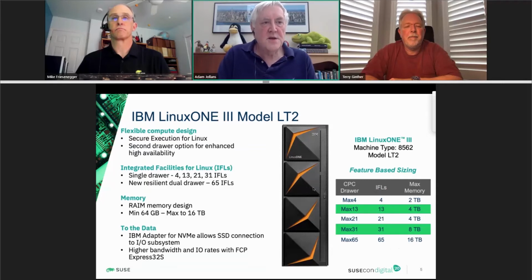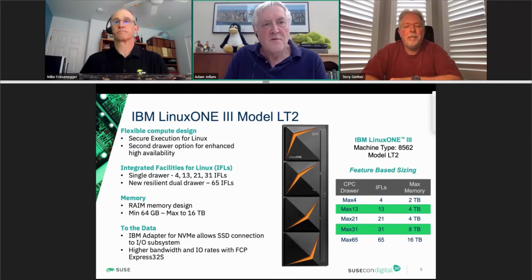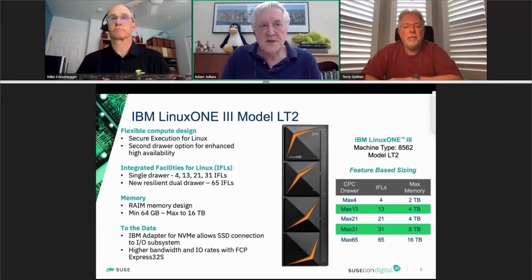And each system includes a lot of processing power. For example, the recently announced single-frame LinuxONE III can support up to 65 processor cores, up to 16 terabytes of memory, and high-speed I/O. What this all means is that IBM Z and LinuxONE are highly scalable systems designed to support large numbers of applications, balance out system resources effectively, and protect these workloads efficiently from internal and external threats.